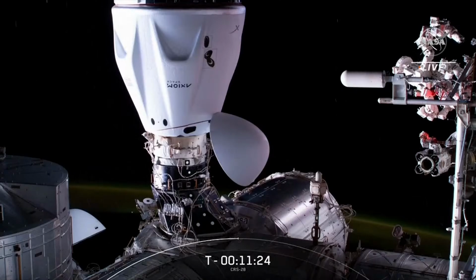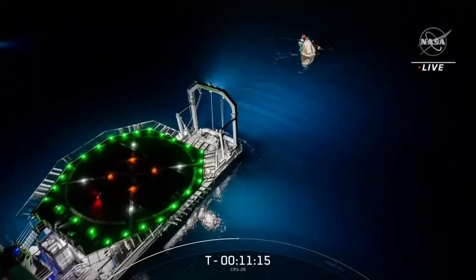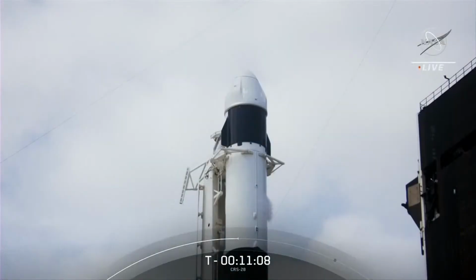After 8 days of living and conducting research on the space station, Dragon Freedom undocked from the orbiting laboratory and returned the AX-2 crew back to planet Earth off the coast of Florida at 11:04 p.m. Eastern on Tuesday, May 30th. And this made room for the Dragon vehicle supporting today's mission.